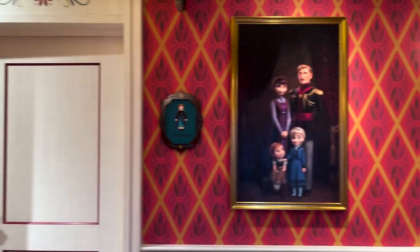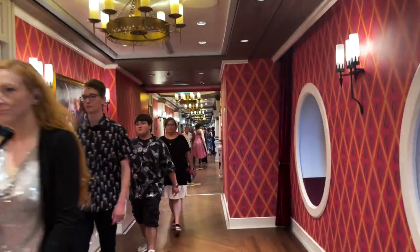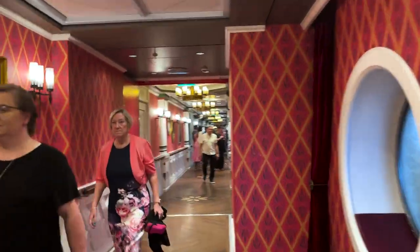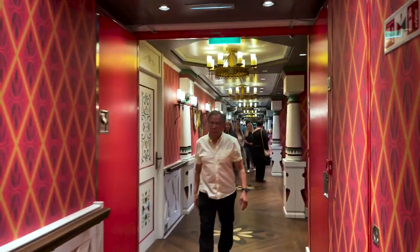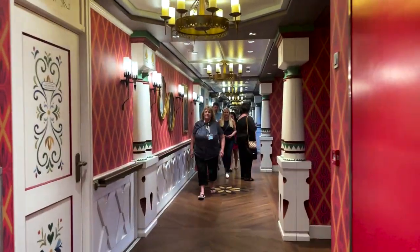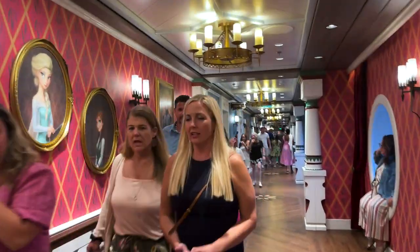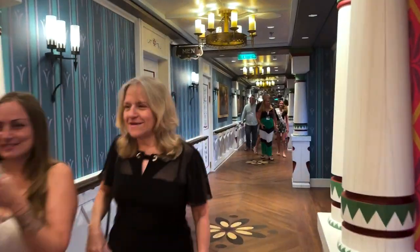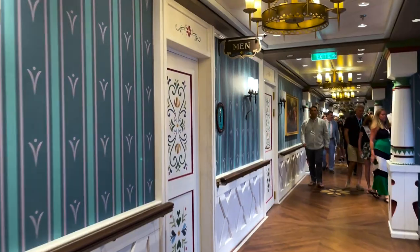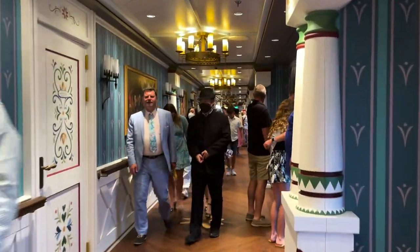As you are walking down the hallway to the restaurant, you're gonna see photos of your favorite Frozen characters, and the hallway is lined with this really beautiful wallpaper that looks just like the wallpaper within the home of Anna and Elsa. And what I really love is this transition from the red to the blue. It feels very seamless in a way, but it also just feels very immersive. It feels like you're in the story already.